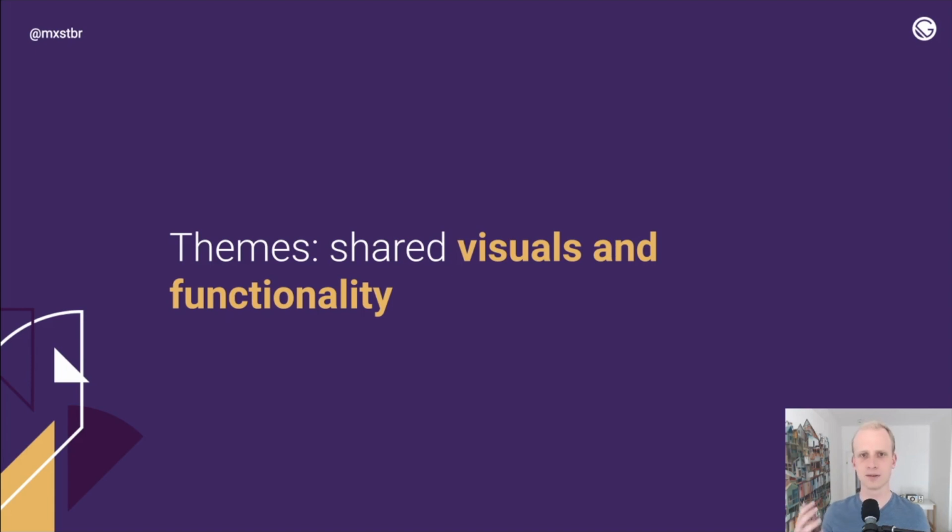Gatsby Themes lets you share visuals and functionality between different sites, and they let you get up to speed very quickly. If you want a blog, you can use Gatsby Theme Blog, and you're done. You've got a blog. For many people, that will be sufficient, right? Maybe tweak a few colors, but overall, they've got everything they need. Similar things should exist and do exist for, say, e-commerce shops, for portfolio websites, any kind of simple static site you have, you should just be able to use a theme.